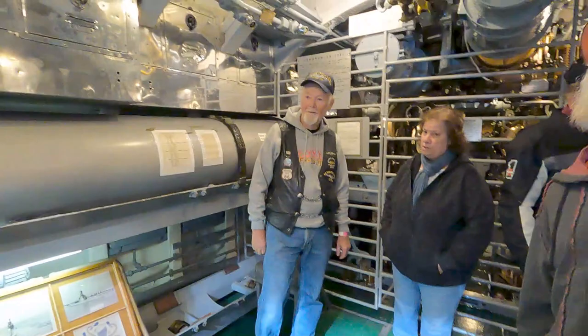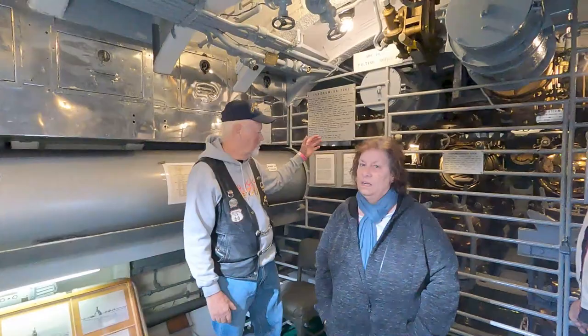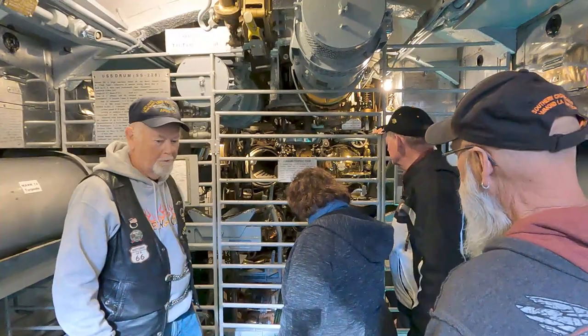Well, this is how you came up and down. We are inside the pressure hull now. This is the forward torpedo room. There are six torpedo tubes forward, as you can see, and there's one under way down there, hard to see. We could carry somewhere around 10 torpedoes.